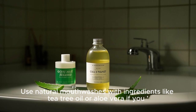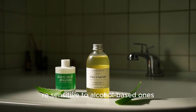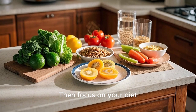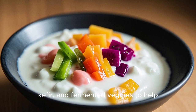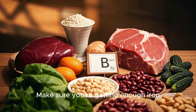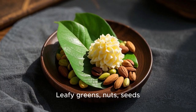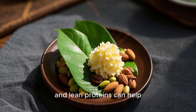Use natural mouthwashes with ingredients like tea tree oil or aloe vera if you're sensitive to alcohol-based ones. Then focus on your diet. Add probiotic-rich foods like yogurt, kefir, and fermented veggies to help balance your gut, because oral health and gut health are closely linked. Make sure you're getting enough iron, B vitamins, and zinc. Leafy greens, nuts, seeds, and lean proteins can help.